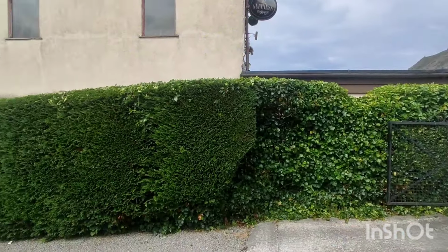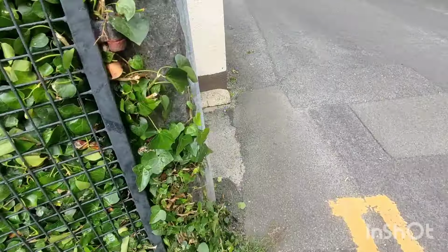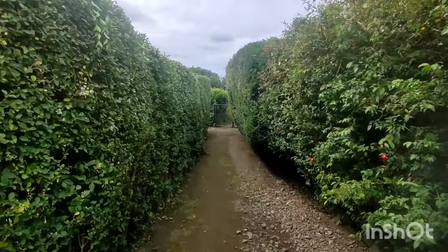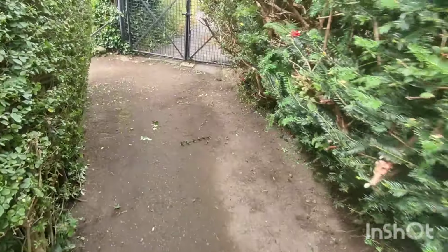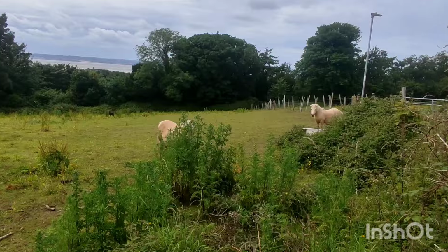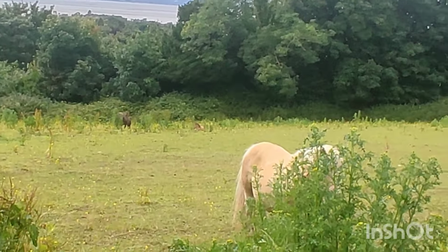One more quick glimpse of the archway. Nice. So that one's finished. Public footpath finished. These two finished. Can actually walk down here now without having to duck. That side finished. Couple of horses, little tiny one there, and there's another one there.